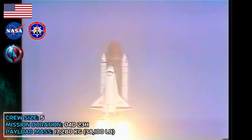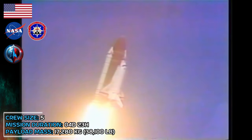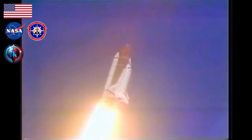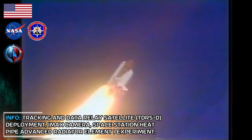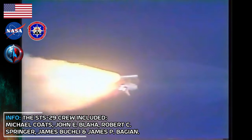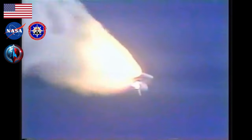Roll program. Roger, roll, Discovery. Special Control, Houston. Good roll program confirmed. Engines now at 65%. Standing by for the go at throttle up call.